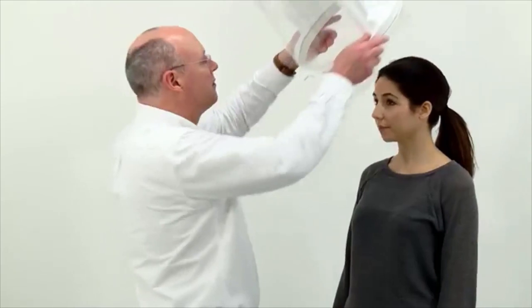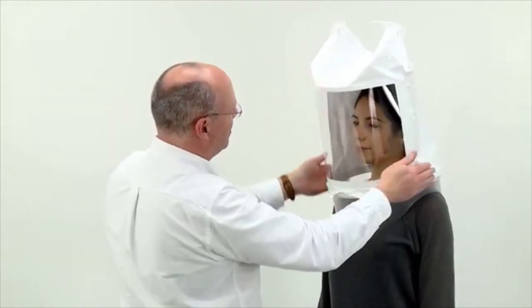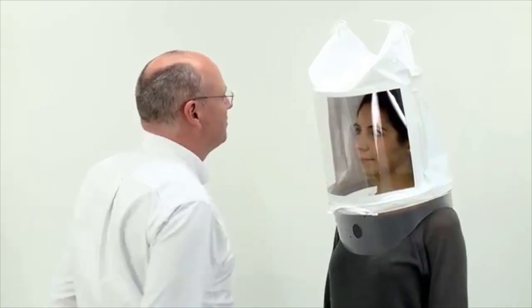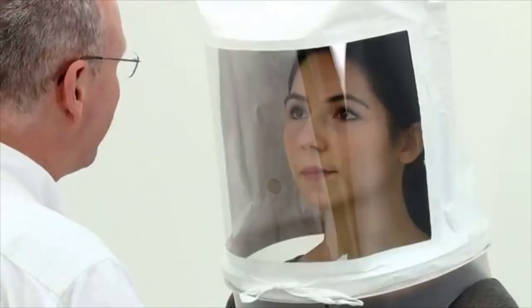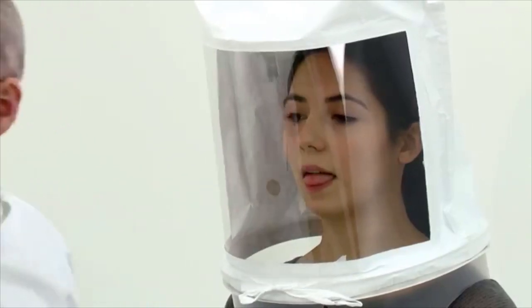Confirm that the test subject has had nothing to eat or drink except water and has not chewed gum during the 15 minutes before the test. Fit the hood without a respirator fitted and arrange the hood so that there is a gap of approximately 15 centimeters between the front of the hood and the subject's face. Ask the subject to breathe through their mouth with their tongue slightly out and to indicate when they taste the solution.